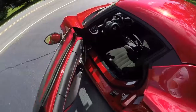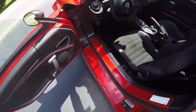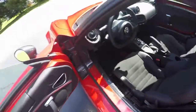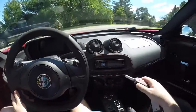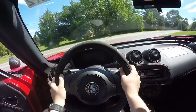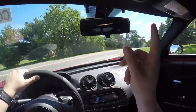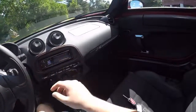Let's hop on in. As you can see, there's exposed carbon fiber all over. It's part of the monocoque. Carbon fiber there. You've even got carbon fiber air vents. Pretty small, but not claustrophobic in any way. The steering wheel feels great in your hand. You've got excellent visibility out of the front and sides. Bad visibility out of the back, but to be expected in a car like this.